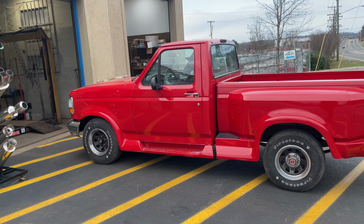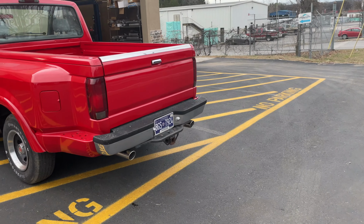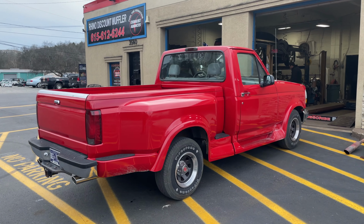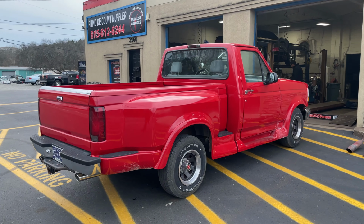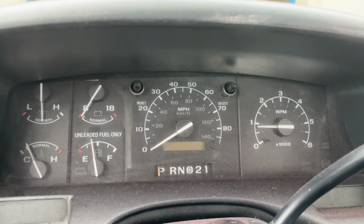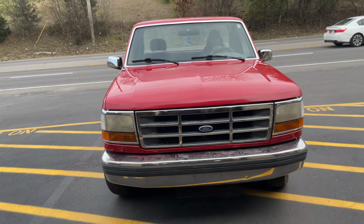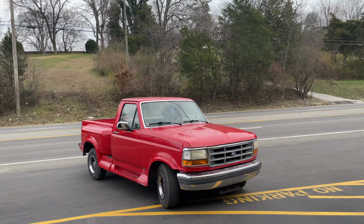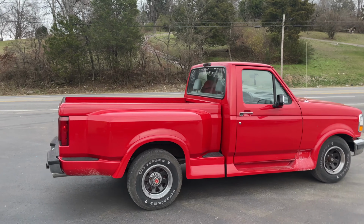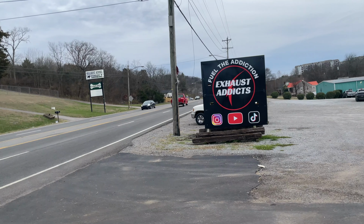Clean truck. He just had it painted too. You can see still the badges are not even on it. Very nice. Let you guys hear on the inside. Enjoy, guys.